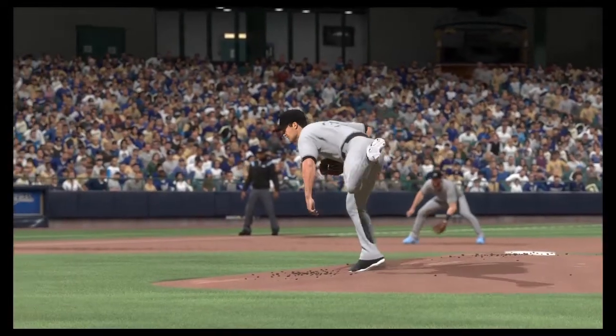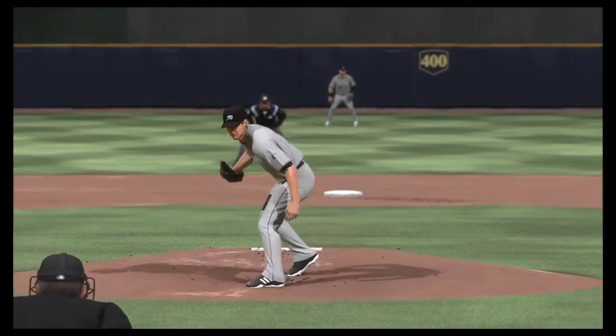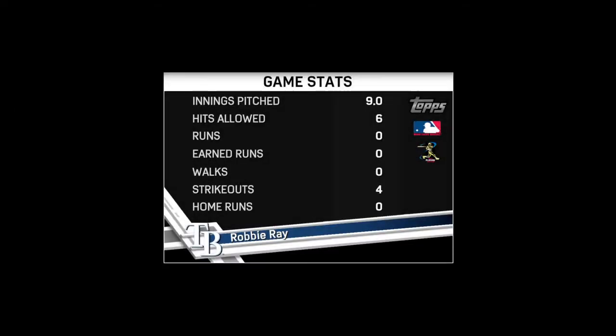Hey, when you basically take a game into your own hands and give your opposition absolutely no chance, you deserve all the credit in the world. His guys had to score for him, but he essentially was a one-man show out there.